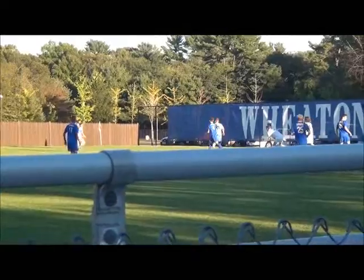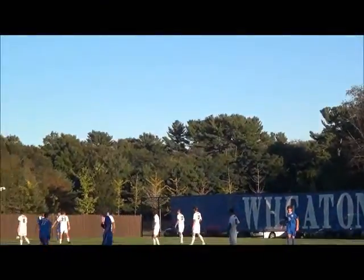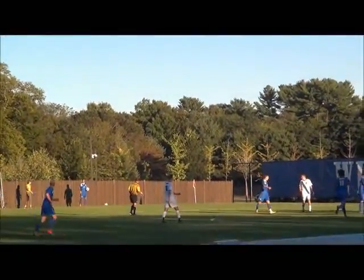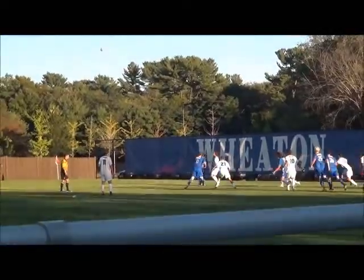Nice hit here. Gives it down to Davidson. It's Roger Williams' ball here. 2 minutes left here. 1-0, Wheaton on top. Wheaton hanging on to a 1-0 lead as Sparta will inbound here.